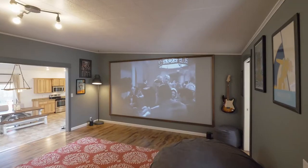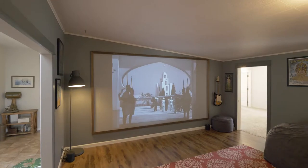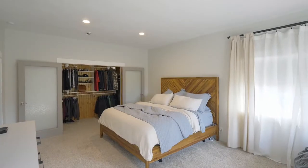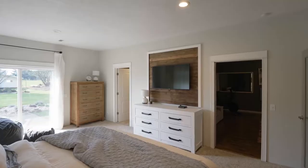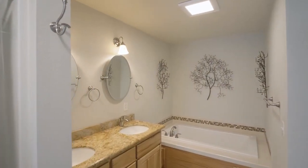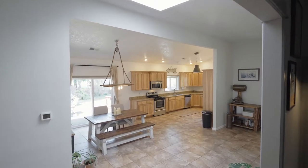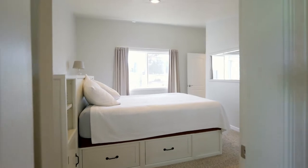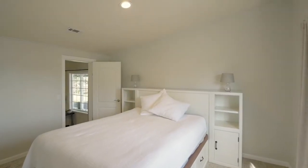Enjoy movie night in the theater room with a new high-definition LCD projector. Or unwind in your spacious master suite with direct access to the patio. This home of nearly 2,900 square feet has 4 bedrooms and 2 full baths.